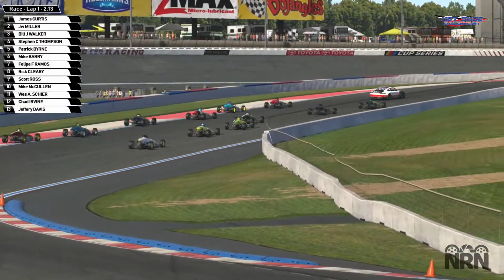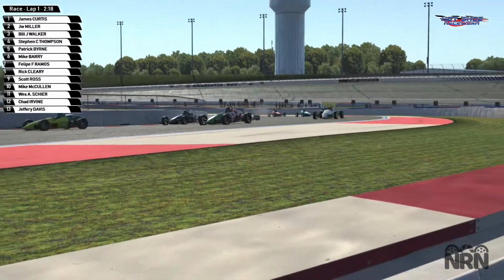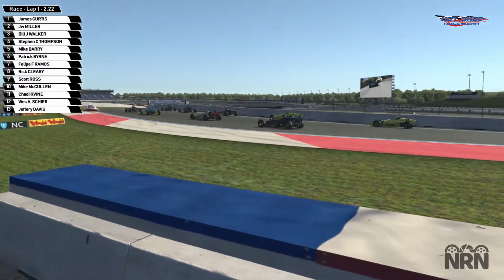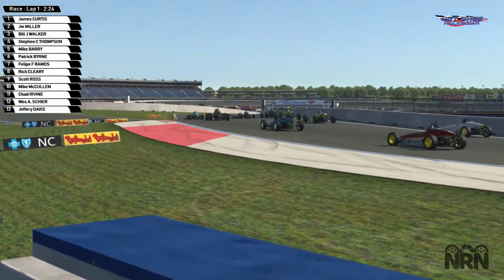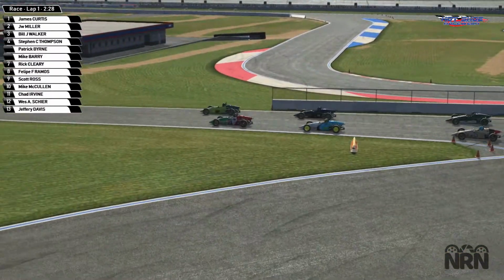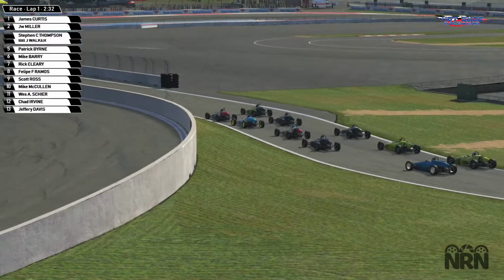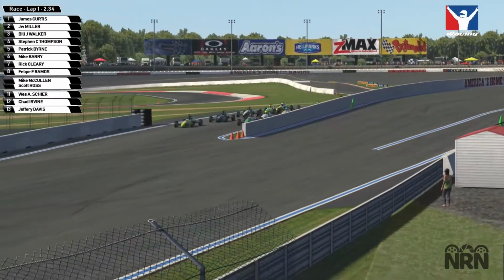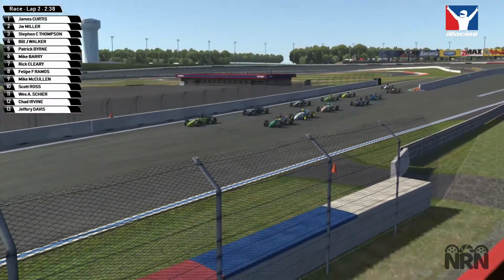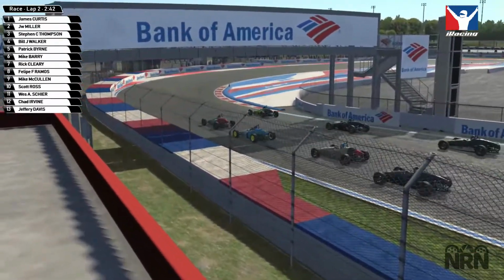Will line up alongside of Mike Barry, carrying, I believe, the Team Lotus colors on the side of his number 64. Felipe Ramos is a Chiquita Banana. Rick Cleary, an unsponsored number 25 machine. Getting ready for a green flag here for this one. And as always, race fans, the start of the TNT Freebie Series is going to be all yours.